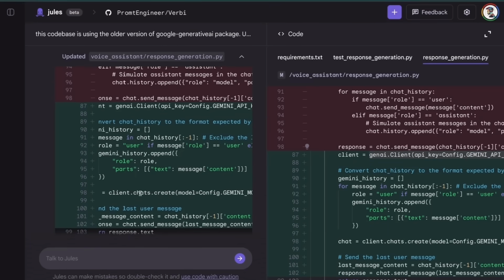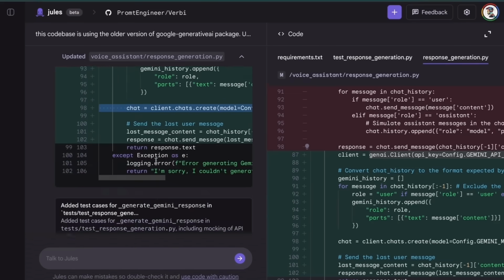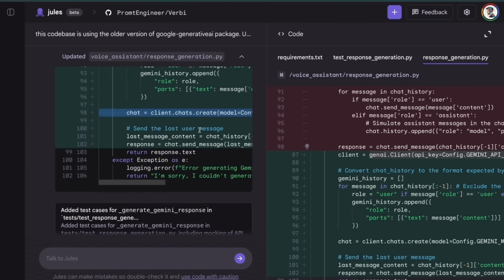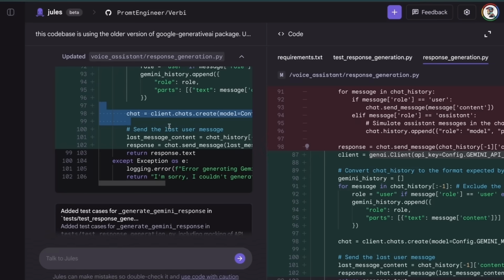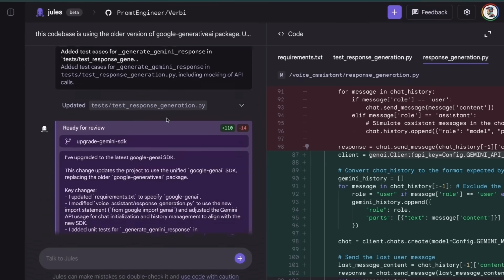And it also created this chat client. Okay, so it's passing on the chat history. Yeah, the code looks to be correct. I do feel like it probably has access to internet, because even Gemini 2.5 Pro, I have seen it fails to come up with correct code for this new SDK. Either they have upgraded the model, because it is using Gemini 2.5 Pro, but the code changes that it made definitely make sense to me.